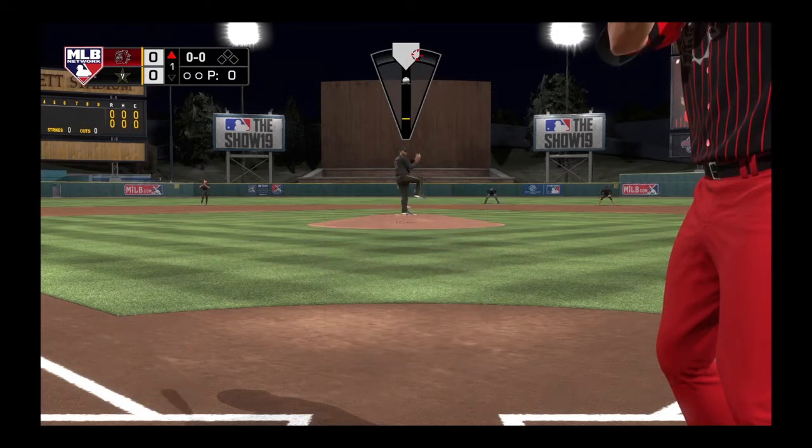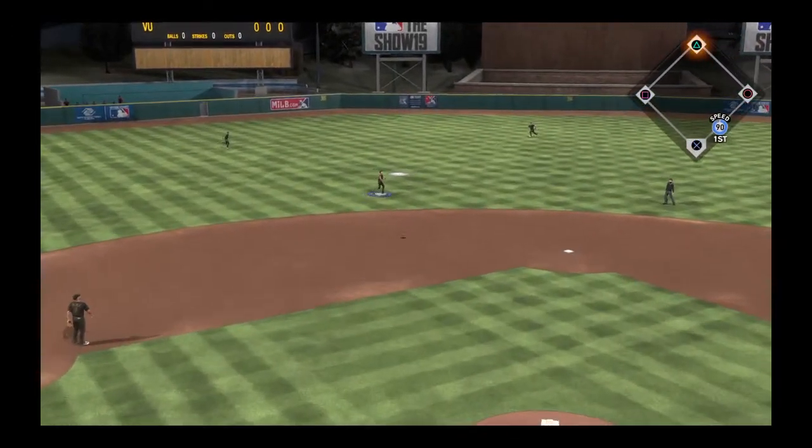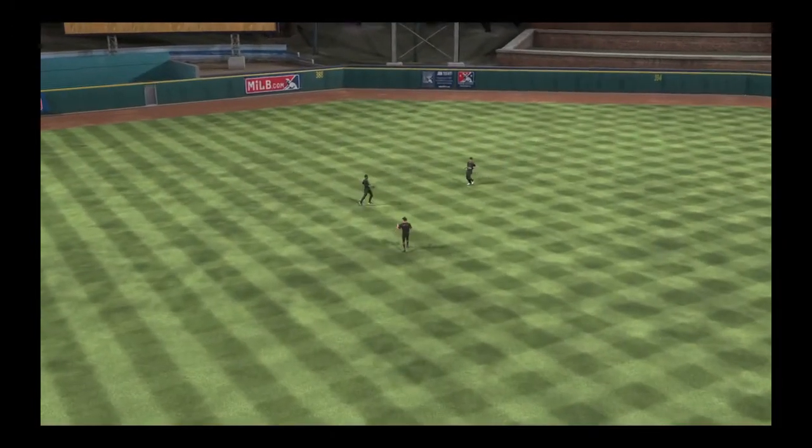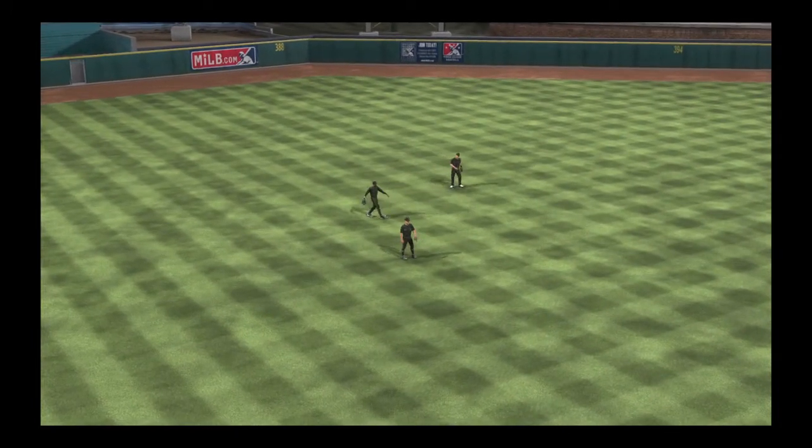Now the first pitch to Suzuki from CC. This one's flared toward left center. Hornsby into shallow left, he makes the catch. A great effort to get there and record the first out of the inning.